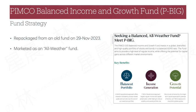PIMCO is marketing pbig as an all-weather fund. All-weather is an ambitious term to use, as it basically means the fund can perform decently through different market situations and cycles. Only time will tell if this is true.